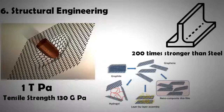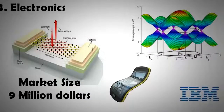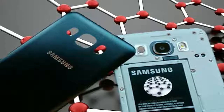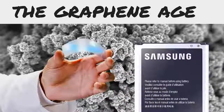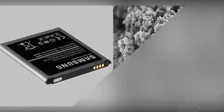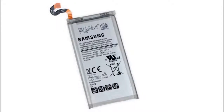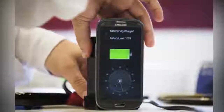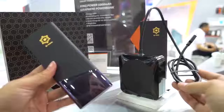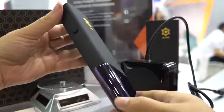It's 200 times stronger than steel. It's the thinnest material on Earth. It's extremely conductive, transparent, and it's even won a Nobel Prize. Samsung, in November 2017, revealed that it had developed a technology based on a graphene ball. This could potentially boost its battery capacity by 45% and increase charging speed 5-fold. Their goal is to have a graphene-based power unit charge in only 12 minutes. We've actually tested out a graphene battery pack. It went from 0 to 5,000 milliamperes in only 12.5 minutes.